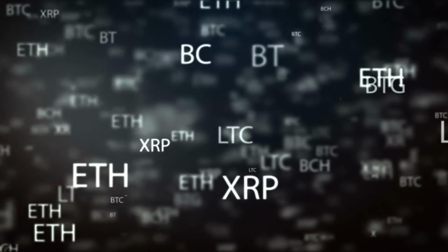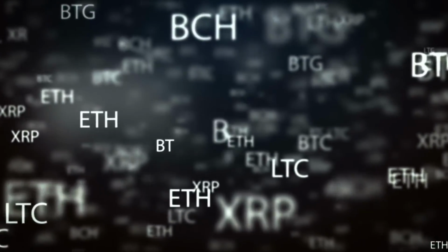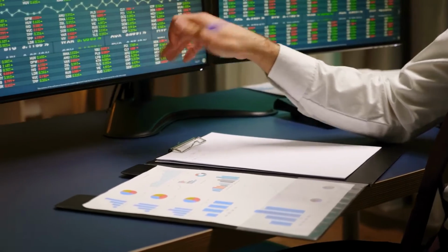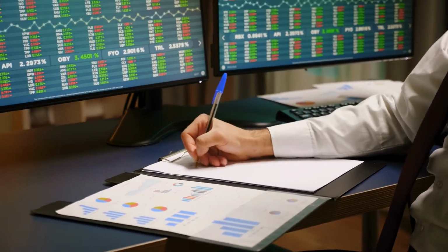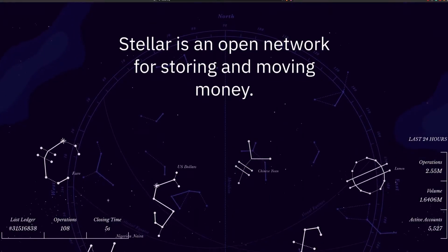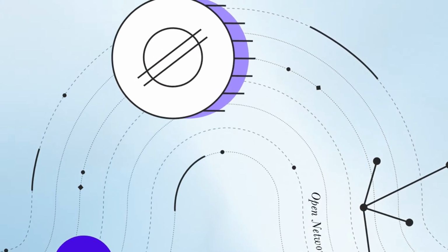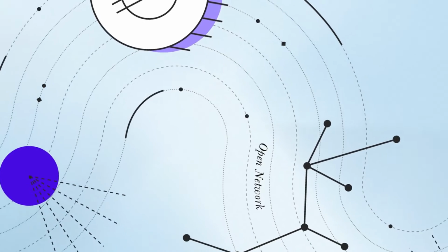With the fast development of the cryptosphere, more and more investors dive into this potential pool and figure out which cryptocurrencies are worth investing in. In this beginner's guide, we will introduce you to the Stellar network, explain Stellar Lumens XLM, look at its history, and provide a way to purchase and store Stellar Lumens.